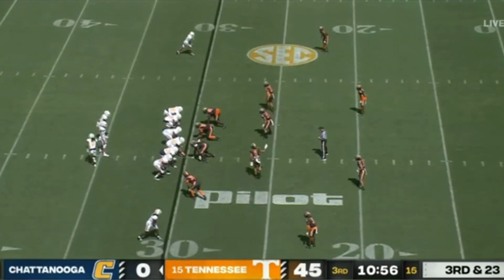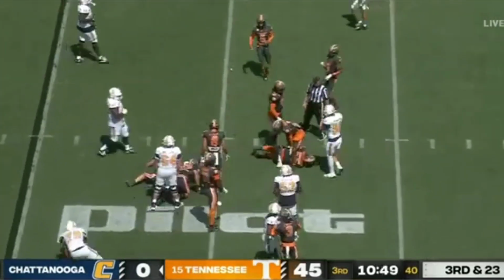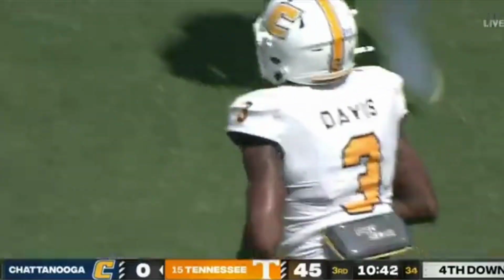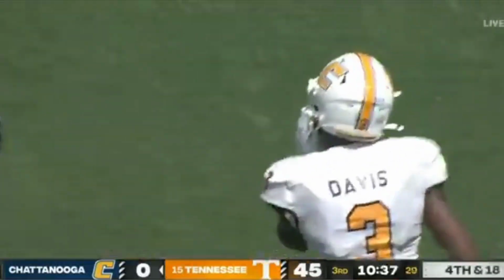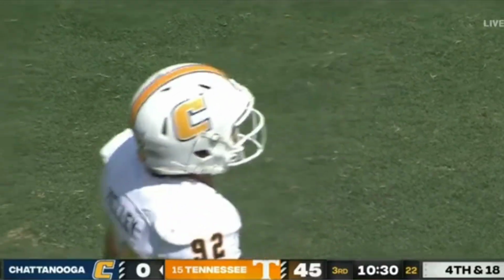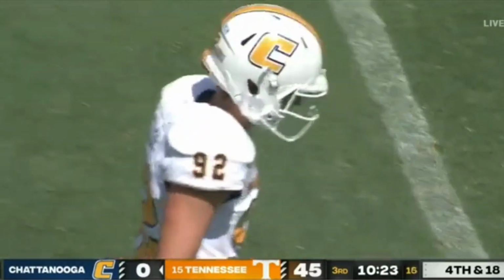So instead of 3rd and 8, now 3rd and 23. And a handoff to Davis. Down to the 25 where Will Brooks makes the tackle, and we'll see if Coach Wright elects to put some points on the board. Jude Kelly, who has been punting some today, is also the kicker. He had a 48-yarder last year as his long of the season, 8 for 10 last year, 43 yards on this attempt.